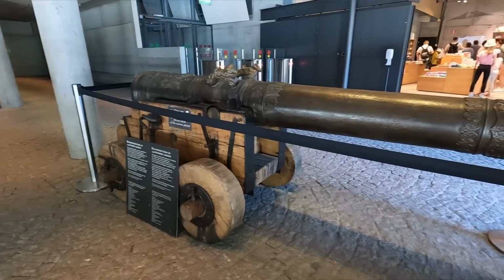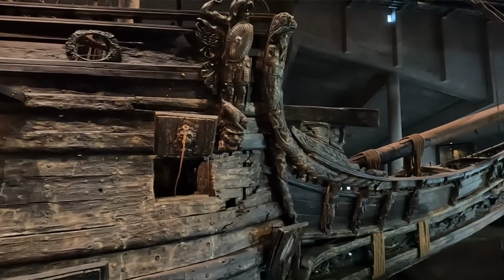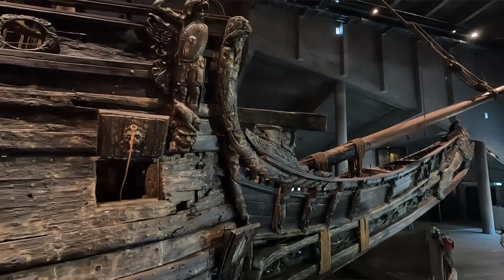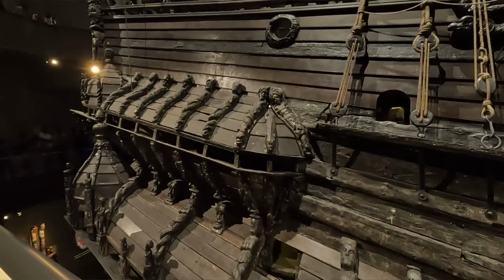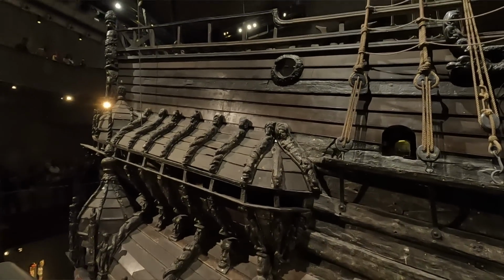It was a really, really good museum. It was incredibly dark in there, so I hope you can see some of the footage because the ship is actually awesome and the guided tour was really good as well. It's actually called the Vasa, not Vasa, as I would say it, because that's how it's spelled, and obviously me and pronouncing things are never any good.